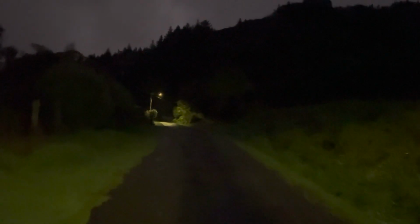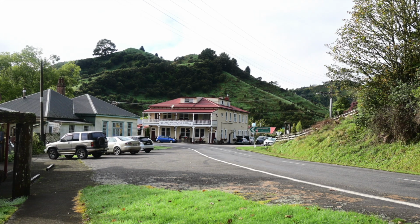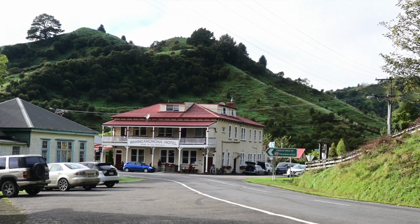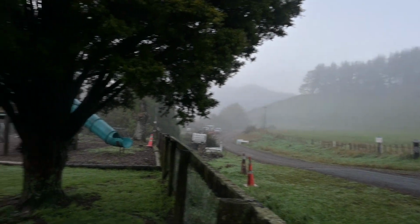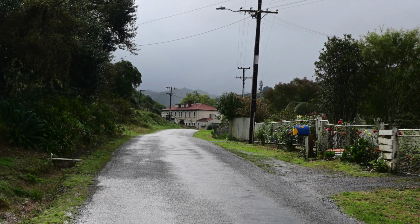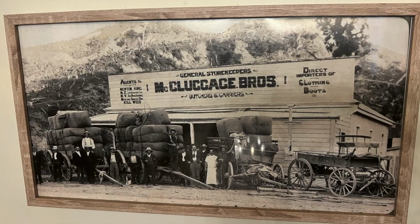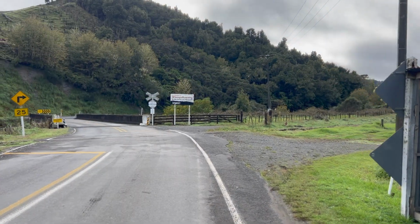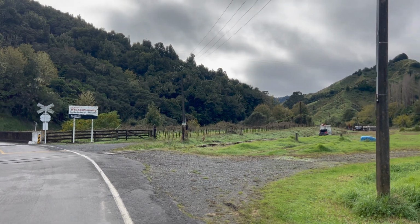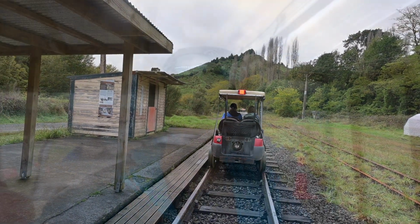So we had the mandatory dinner at the Wanga pub. Normally I don't bother going out for dinner, but Wanga pub is just one of those institutions that you've got to go to. So we're set up in Whangamomona on the cart and ready to go.